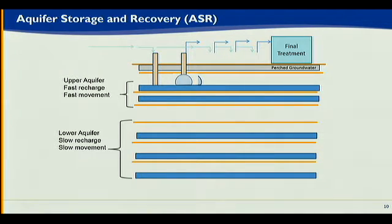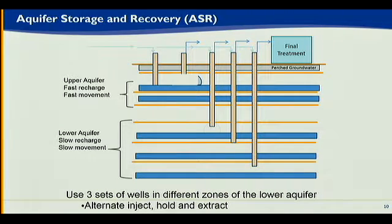In this system, we're using 3 sets of wells, and we're injecting in one well, and then we're leaving the water in the ground for the required response time while we're injecting into a second well, and then we would extract that water while we're injecting into a third well. So I think it's the first time. This is pretty common in other states. I think Florida has quite a few of these in some other states, but I think this is the first system in California that's going to use this system for indirect potable reuse.